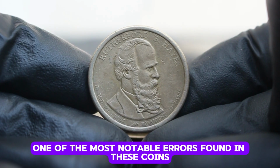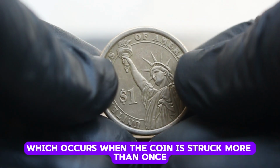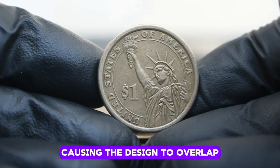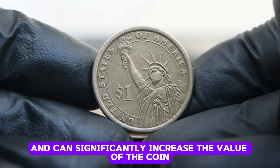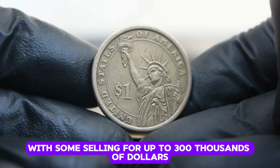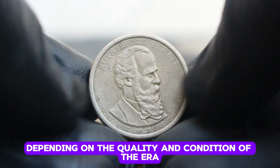One of the most notable errors found in these coins is the double die error, which occurs when the coin is struck more than once, causing the design to overlap. This error is relatively rare and can significantly increase the value of the coin, with some selling for up to $300,000 or more depending on the quality and condition of the error.